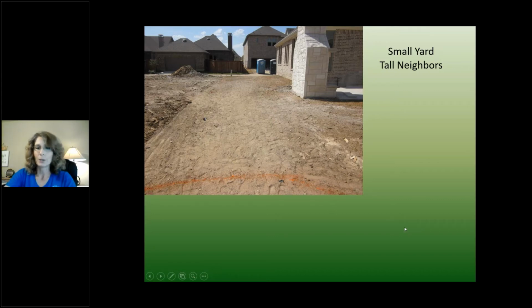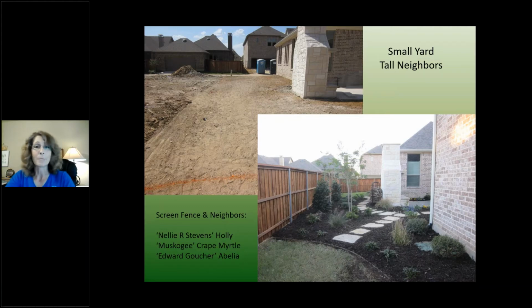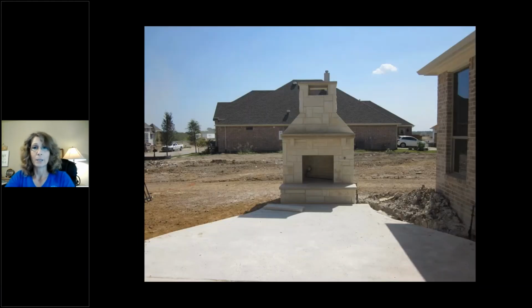So they wanted to create a screen for that neighbor. And they also needed access to walk through that yard. So we planted Nellie R. Stevens and Muskogee crepe myrtle, because Muskogees are one of the larger crepe myrtles, they'll get 25 feet or so, and then Edward Goucher abelias. So again, the new house was going to go right there.